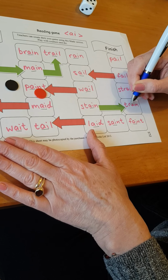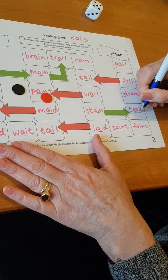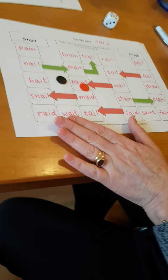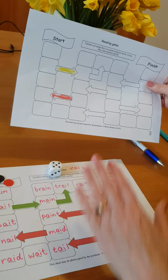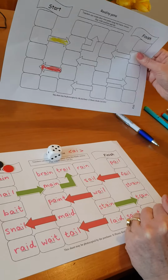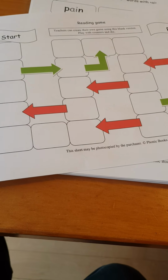And then, of course, you can play the game again without the highlighting or underlining of the words, which makes it more difficult to read. So there you have a free game. 2 versions. One which is blank, and you can get the child to colour it themselves, and one which has got the arrows already coloured for you.